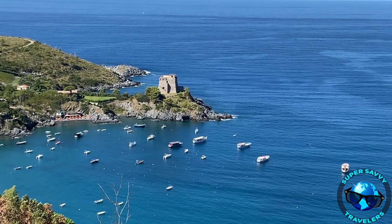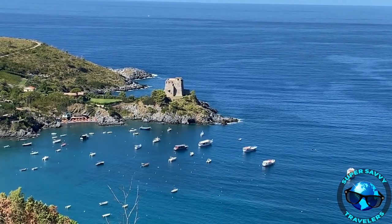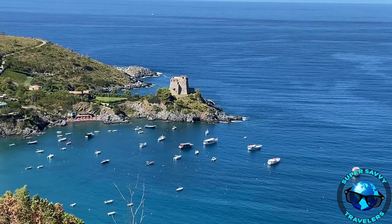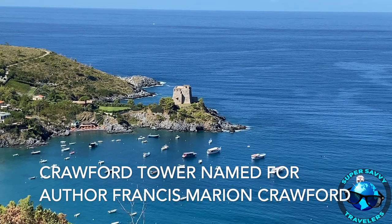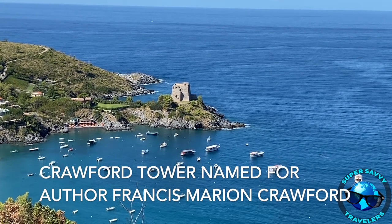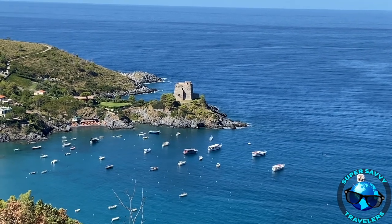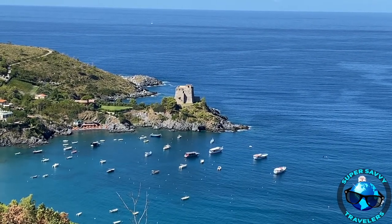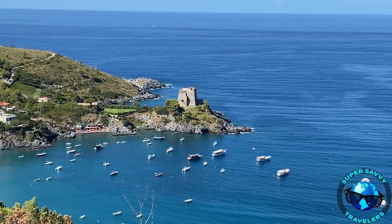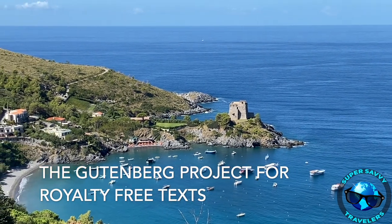Now, this is the one in San Nicola, and it's called Crawford Tower, which is very interesting because it's not an Italian name. And you're like, why? Well, there was an artist, a writer, by the name of Francis Marion Crawford. And he lived down in this area. And at one point, he went down and he rented the tower so that he could write there. And I was very interested in this guy because he wrote about Calabria. And honestly, you can go to the Gutenberg Project and read his stories.